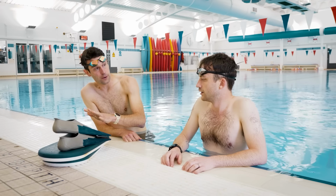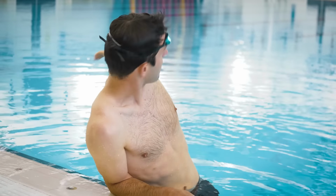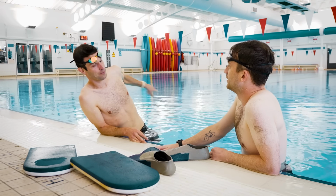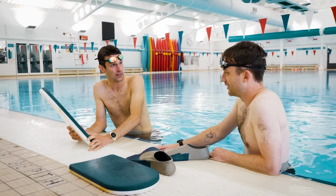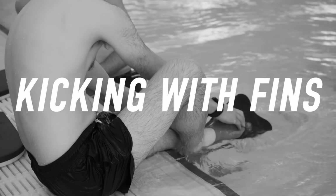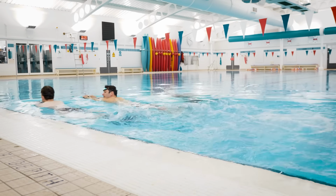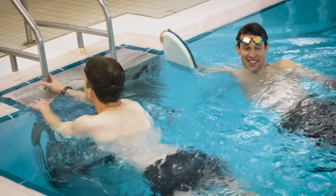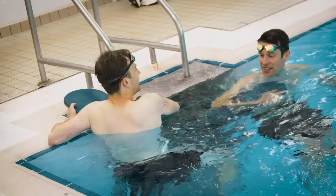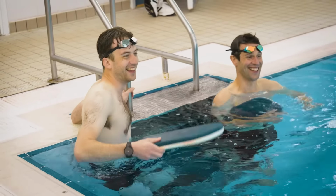Let's try and progress on from that a little bit, although, okay, no, I'm not that comfortable with it. We'll put the trusty fins on. Kickboard again. Okay. And we're going to try and kick a width. I know it seems like a long way, but with the fins, you've got the float as well to lean on. Should be fine, but just work on that technique and form we were practicing with the kick. Nice straight legs, good. Looking good, cool. Is that better? That looked better, yeah.